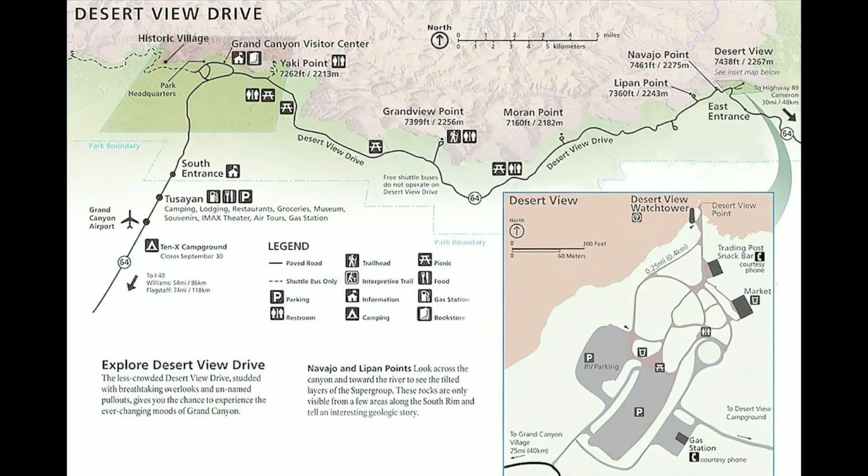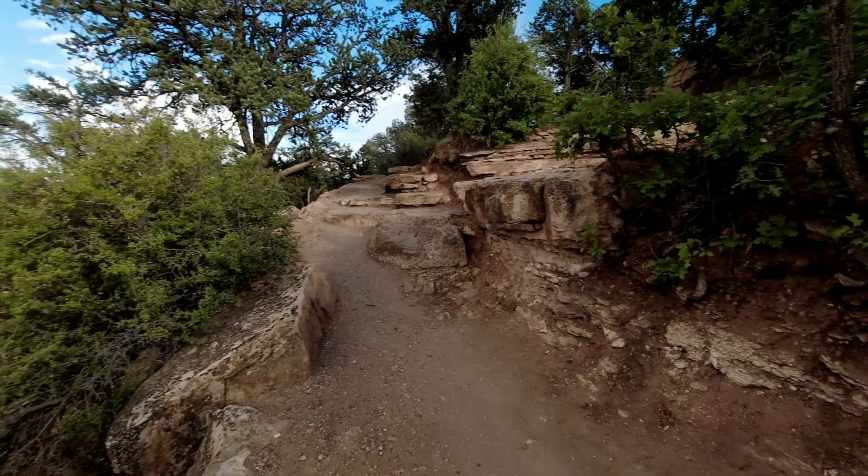The Grand Canyon covers an area of over 1,900 square miles, runs a length of 277 miles, is over 18 miles wide, and at least 1 mile deep. For the next few minutes, I'll show you viewpoints along Desert View Drive up to Grand View Point, which is in the middle of the map.